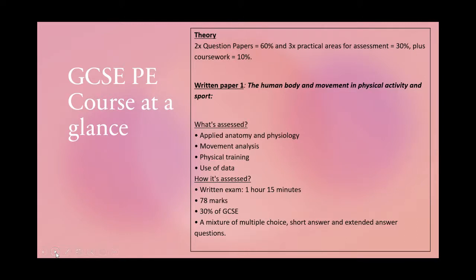The first paper, and the first part of the course covered over the first year, is human biology, really, as you know it: the body, movement, and its association with activities and sport as a whole. We look at anatomy and physiology, so we look at bones and muscles, the cardiovascular system, the respiratory system, how it all works together, and how we produce the movements in the different sports that we take part in. We also look at types of physical training, and what we do to increase our capacity with our bodies, and how we improve that through testing, so testing how good we are at these elements, and then how we can make them better, so in all to improve our game.